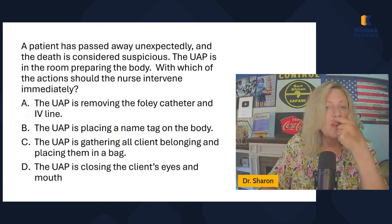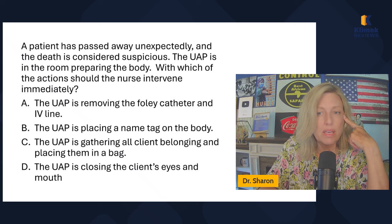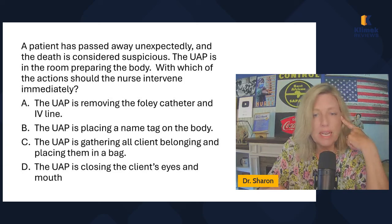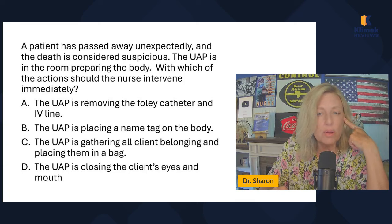A patient has passed away unexpectedly and the death is considered suspicious. The UAP is in the room preparing the body. With which of the actions should the nurse intervene immediately? The UAP is removing the Foley catheter and IV line. The UAP is placing a name tag on the body. The UAP is gathering all client belongings and placing them in a bag. The UAP is closing the client's eyes and mouth. So they can close the client's eyes and mouth. That's not a problem.